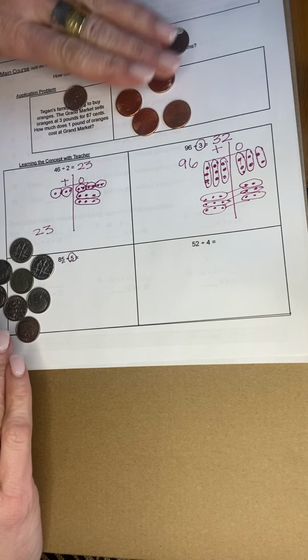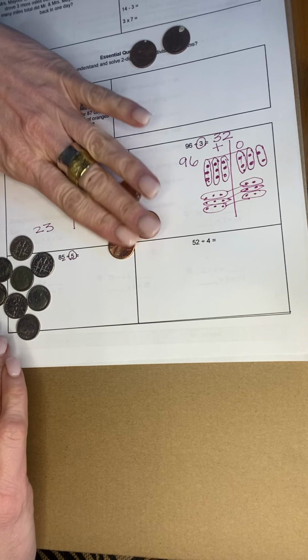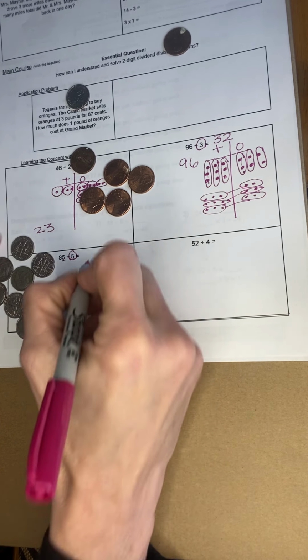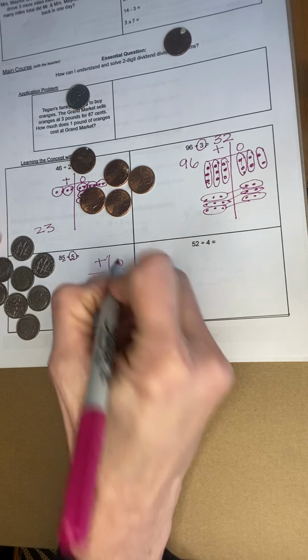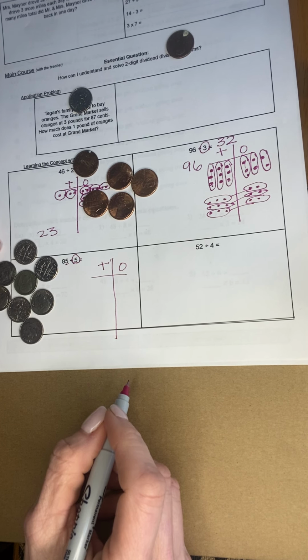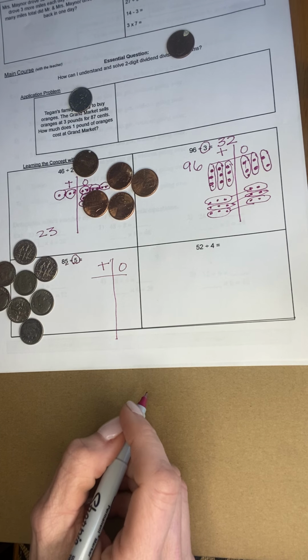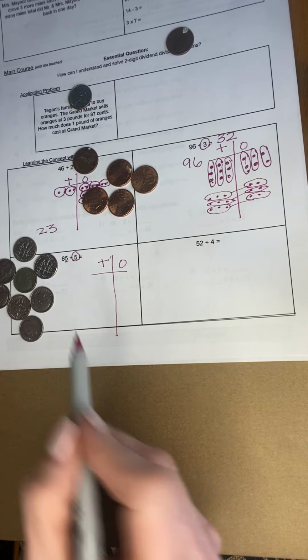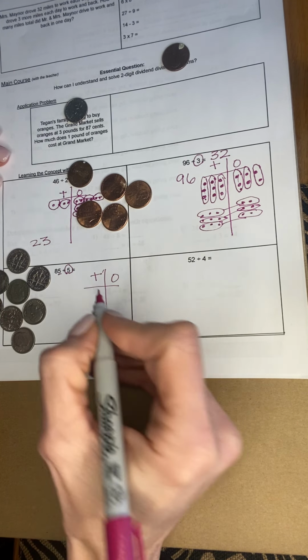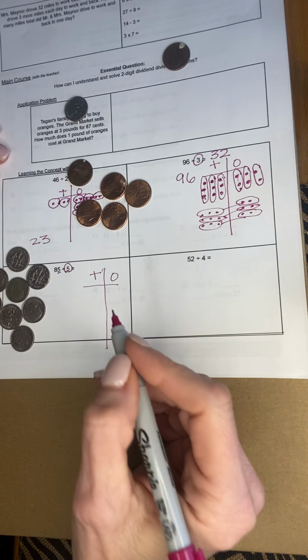And then let's do 5 pennies. 1, 2, 3, 4, 5. Let's make our place value. Here are our 10s, here are our 1s. So let's do 8 now. Ooh, trickier. Here's why it's trickier. Because I'm going to put 8 on this side. Oh, I need way more pennies. I don't even have that many pennies.